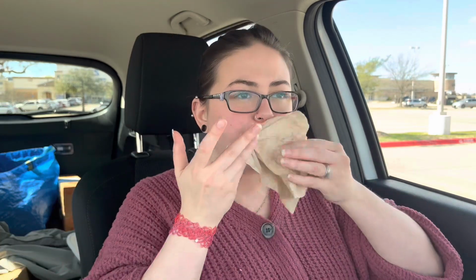I used to eat little tortillas folded up with peanut butter, Nutella, and marshmallow, and that reminds me of that. Really freaking good.